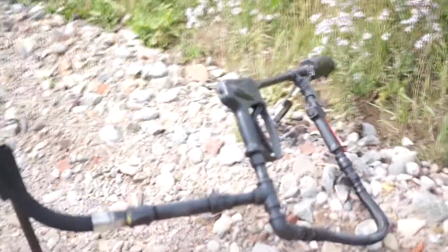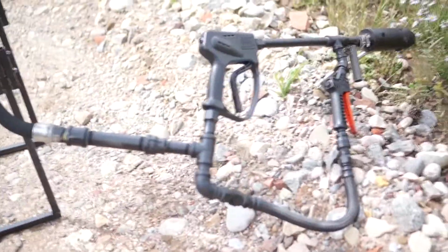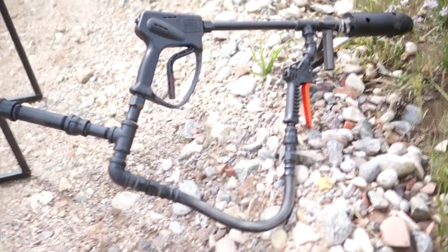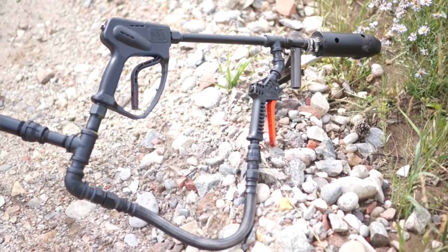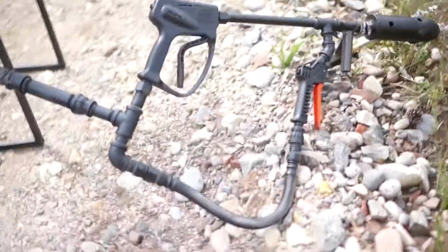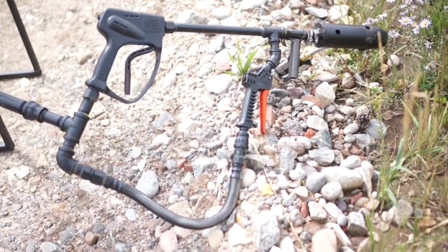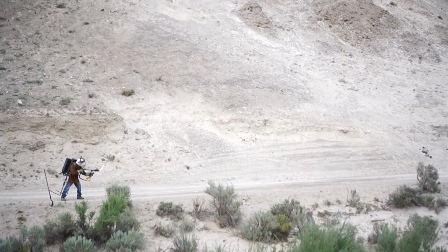Now the key is you can have zero flow constrictions anywhere in that path. If you have one constriction, it dramatically slows down the fuel, it drops the pressure after it, and then you're never going to get the flow rate. And the flow rate is everything for the performance. That is what makes this identical to firing a real US military flamethrower, if not better. Flow rate, flow rate, flow rate.